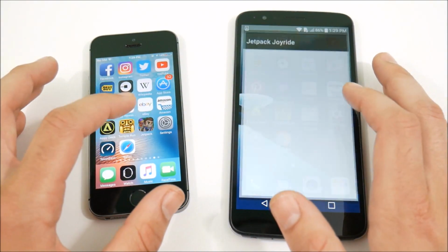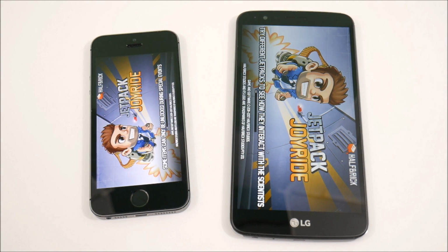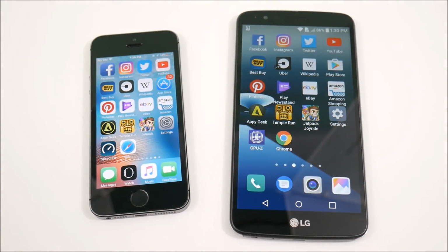Let's go into Jetpack Joyride. So it looks like iOS optimization in games is still maybe ahead there on the 5S. And once again, yes for the 5S. No, LG Stylo 3, so about the same. So in terms of gaming, you're probably looking at similar performance going to the Stylo 3.